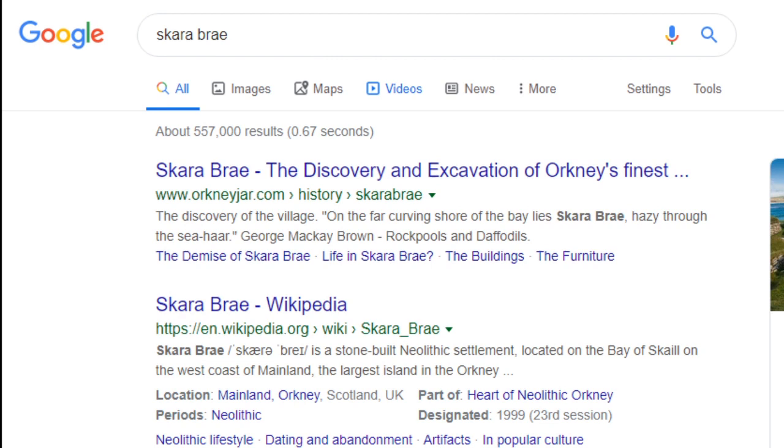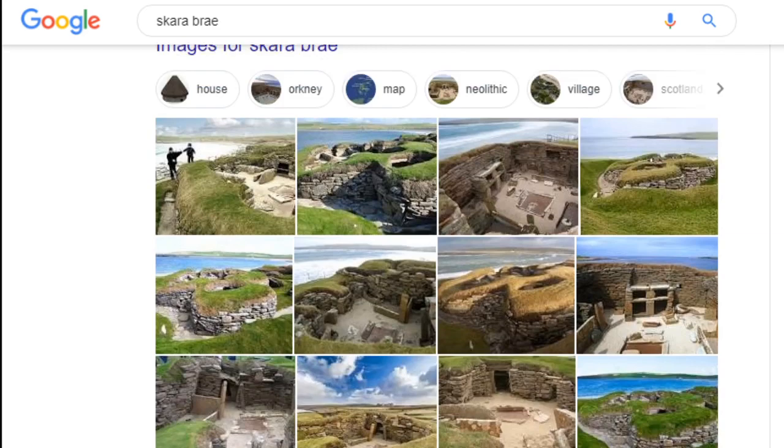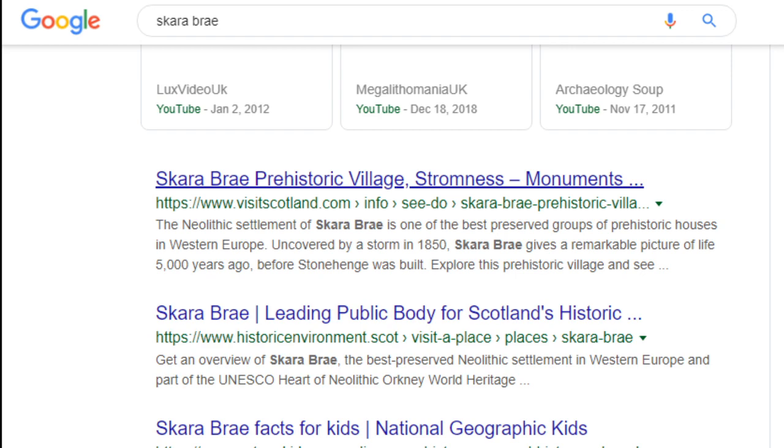Got a Wikipedia. Got plenty of images. Yeah, well, Skara Brae's a big site. Okay. It's very well preserved. Yeah, we just need something. A lot of it.